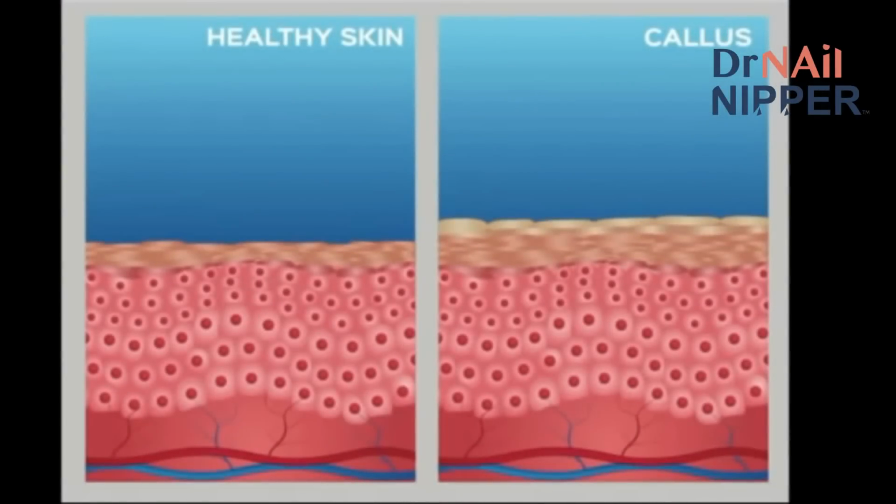So this is a diagram that shows healthy skin with the upper layer of keratin that is a normal thickness, while where you have the callus, the upper layer, which is all the keratin cells, is much, much thicker. And again, that can happen from the friction or it can happen from the pressure. Both cause the thickening.